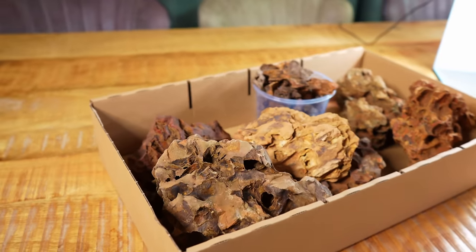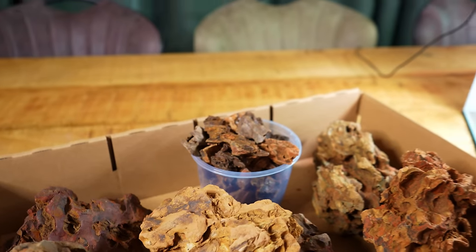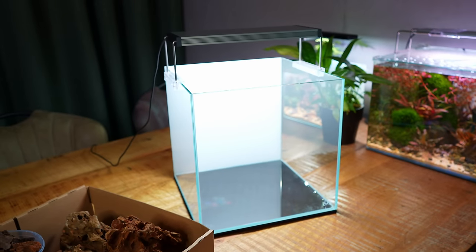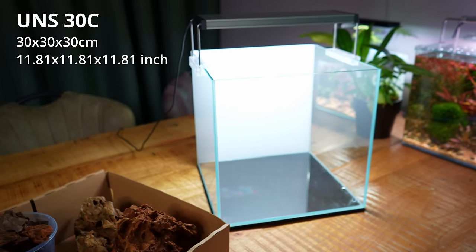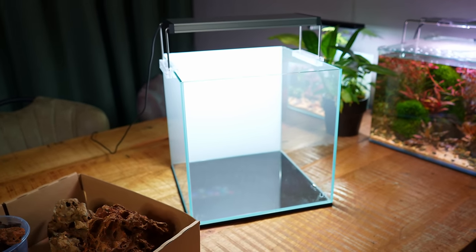Okay, so the rocks are all washed. I have a bunch of like big ones and then a tub full of like small bits and pieces. I've also moved the tank to the table just so it's a little bit easier to work with. And what we have here is a UNS 30C. So it's measuring 30 by 30 by 30 centimeters. Holds roughly 10 gallons or so.